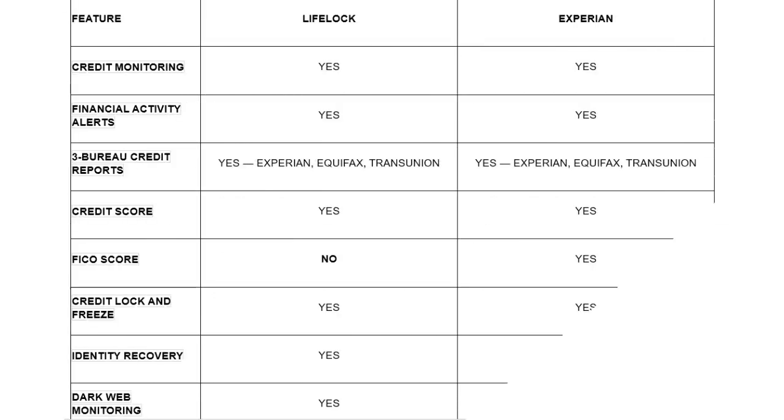Next, you have monitoring. Let's talk about monitoring. So LifeLock versus Experian Identity Works. Let's talk about monitoring and alerts. So when you talk about credit monitoring, both actually offer that, okay? Both LifeLock and Experian offer credit monitoring. You have financial activity alerts. They both offer that. You have 3 bureau credit reports. LifeLock offers that, okay? Experian, Equifax, and TransUnion, and so does Experian. Credit score, yes, on both programs. FICO score, no. LifeLock does not offer FICO score monitoring, but Experian does.